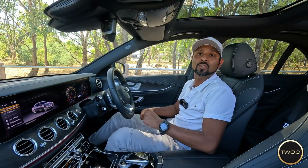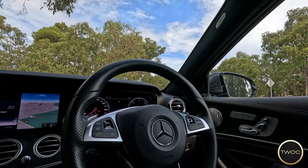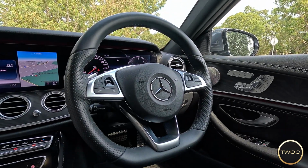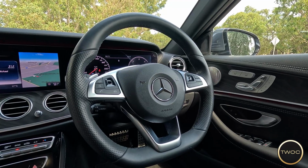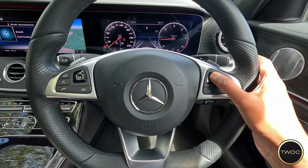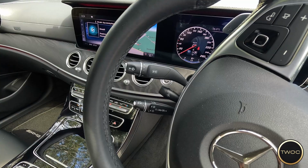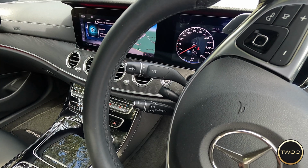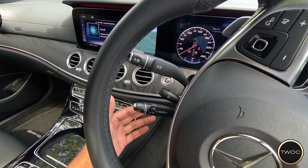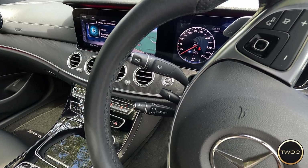Then we have the controls to drive the E-Class, starting with the steering wheel, which in this E-Class with the AMG Line Package is sportier with a flat bottom, perforated leather grips, and aluminium spokes. The steering wheel gets physical buttons and the touchpads I mentioned earlier to control the infotainment system and instrument cluster. Behind the steering wheel, we have paddles for the transmission to manually change gears, stalks to control wipers, indicators, adaptive cruise control, and adjust the position of the steering wheel, and the gear lever.